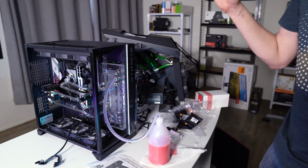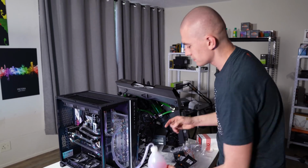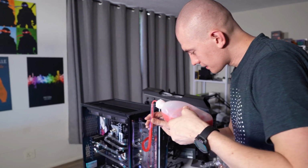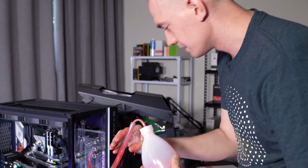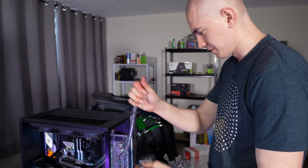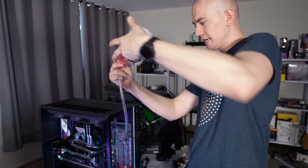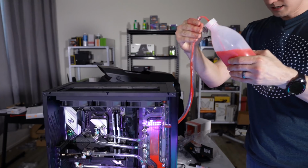Because this pump actually uses a fan header, we have it connected to a second system so that we don't turn this one on, because part of the concern is, again, the leaking. Oopsies, I was not paying attention. Okay, I was paying attention to filming and not to filling, so I screwed that up. There's no leakage, nothing was leaking. It was just the fact that I overflowed the tube.